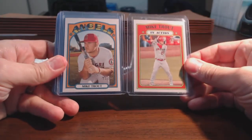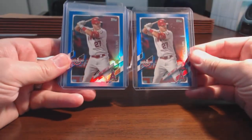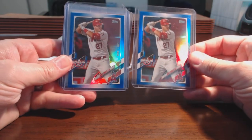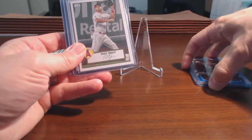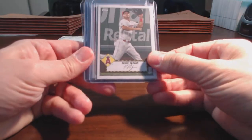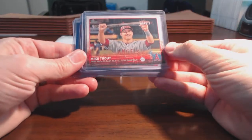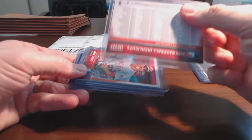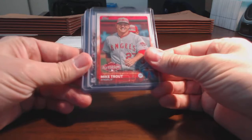Nothing special, just a bunch of PC items, a couple of Mike Trout Topps Heritage cards from 2021. I actually did buy, by mistake, a couple of these blue foil Opening Day cards of Mike Trout. I like that card so much that it doesn't really bother me. I got two of them now. Here's a 2021. I think they call this the Redux version. 2015 Update Series Mike Trout. This is the checklist card. And his base, I guess, All-Star Update card.